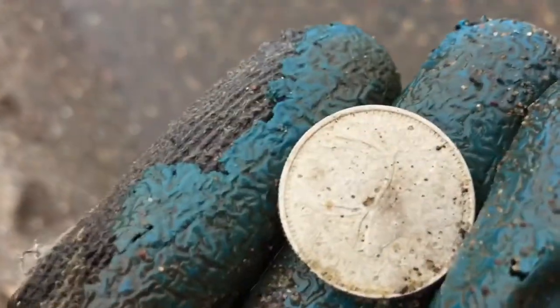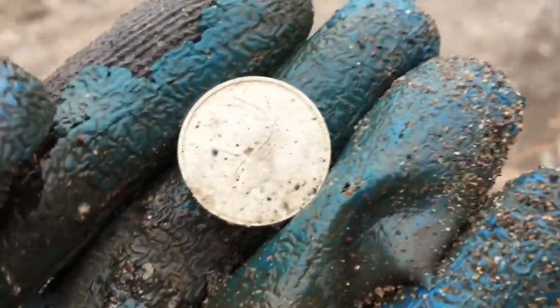Yeah, a modern one. Let me give it a little wash. So, yeah. Not too sure of the date yet, but, 1984. A 1984 Canadian quarter. Not too shabby. Too bad it's not silver, though. Oh well. I'm gonna put this in the backpack.